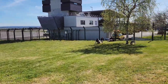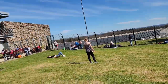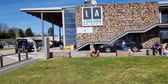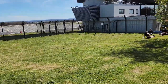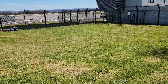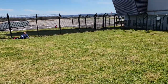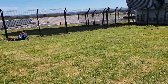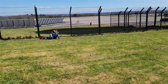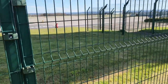So, this is Limoges Airport. Huge building, as you can see. Nothing like the ones we're used to. Just waiting out, got about 10 minutes, and the flight should be landing. Let's see if we can see the plane coming in. Right, there we are. They've arrived.